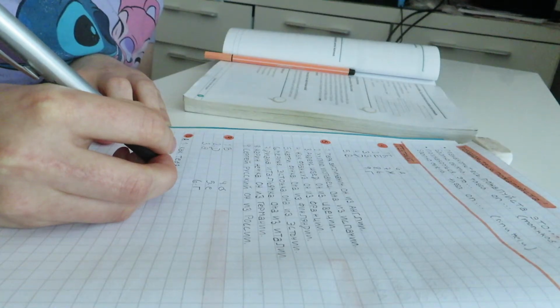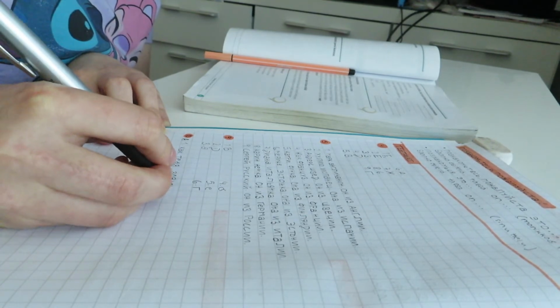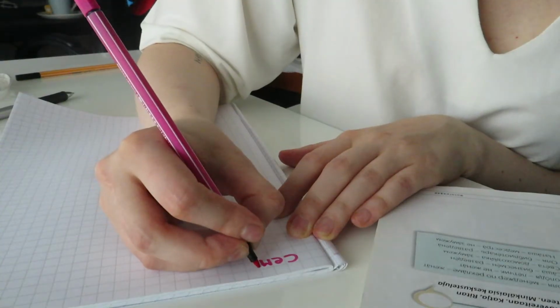Okay, I think we are ready to start, but let's get coffee first, because it is the first step of my studying. Oh, but actually today I made some milk tea because it was so hot.